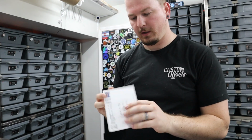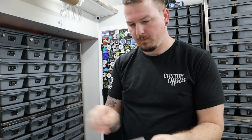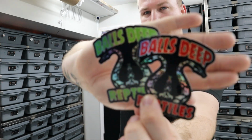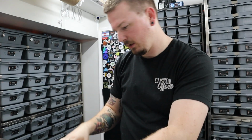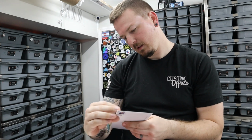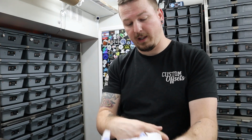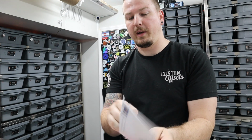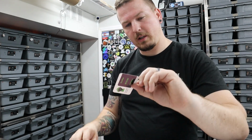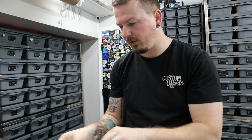Next one here, Chris Sorrentino, Balls Deep Reptiles. We got a couple different shinies with a green and a red, that's pretty cool. And then a couple other ones here. Thank you, Chris. Steve Winkler. Steve's got some really nice either breeder ready or very near breeder ready male and female stuff for sale right now, by the way. I've been looking at it. I got a cool business card. Steve Winkler Reptiles. Alright. Thank you, Steve.